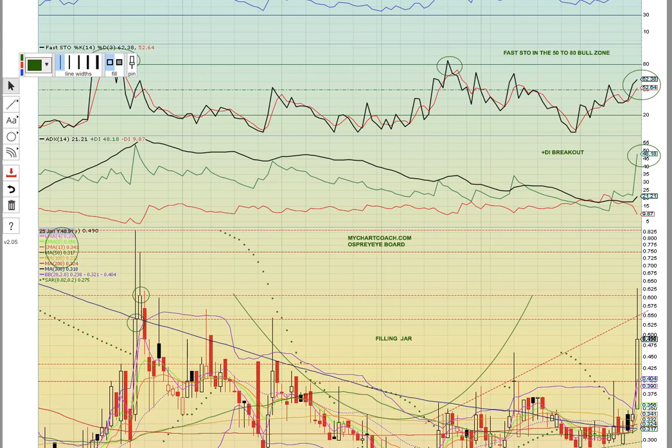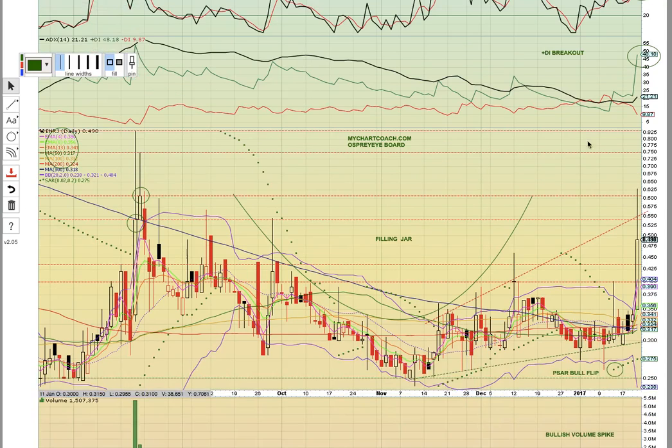The nice thing is the pullback. Notice the long upper wick down here on Friday's candle. That created a pullback on Fasto as well. So Fasto closed between 50 and 80, so there is more juice to run. It is not overbought on Fasto, so that is good. There was a big spike on plus DI.